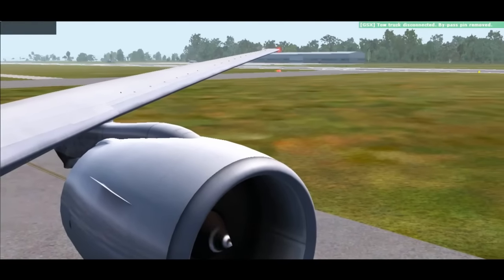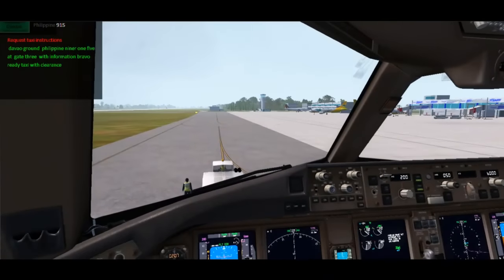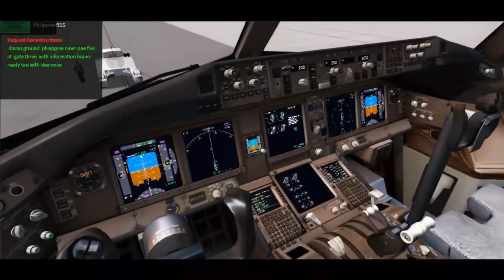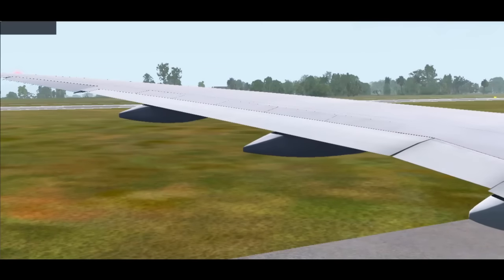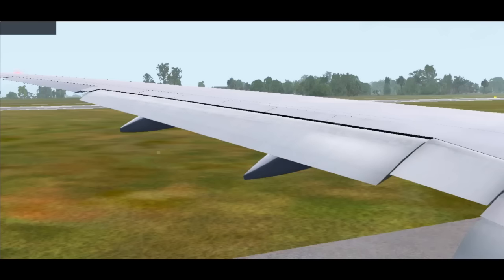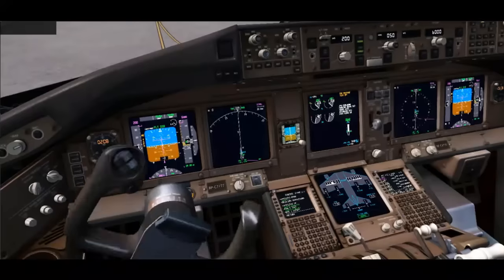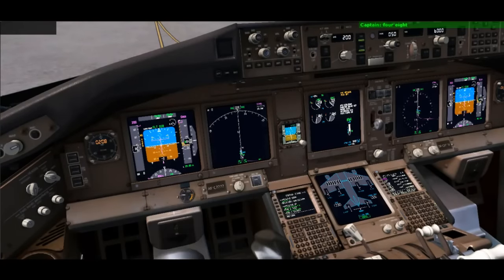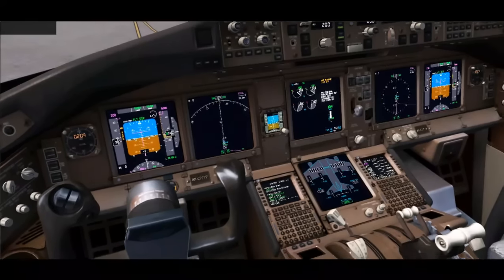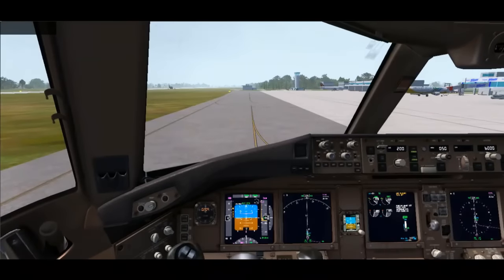Auto. Ready, taxi is clear. Flaps 20. Flaps 20. Flight controls check. 7741, cross runway 23, taxi to runway 05. Airfile 625, cleared to Iloilo Airport, cleared as filed, maintain 6000, flight level 230 10 minutes after departure. Departure frequency 122.4.